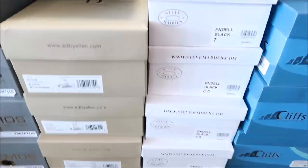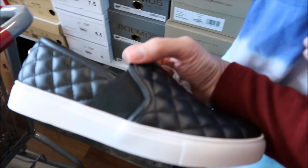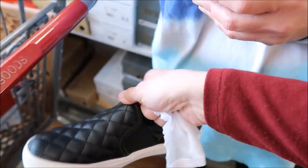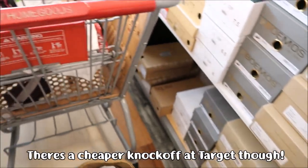Also, for everybody, when I posted online about how I really liked the Steve Madden shoes, everyone told me to go to Marshall's. They are here and they're $34.99 instead of the $60 that they are at the mall.